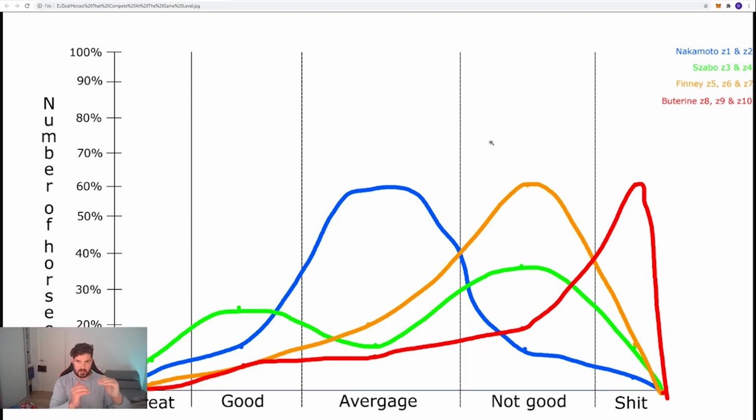I do think that may come down a bit on the good, great, and up a bit on the not so good and shit. But that average really sits where I think it should be.